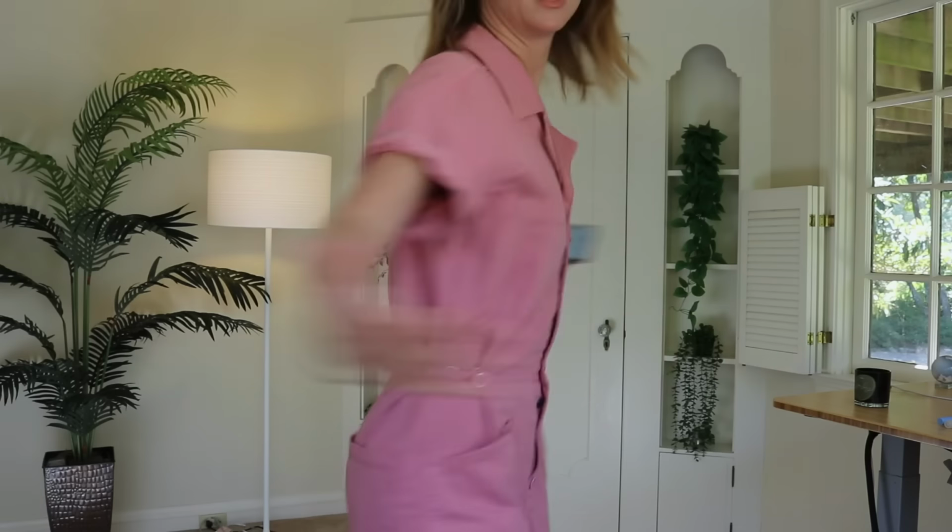Brief little interlude here. Nice cool toned pink. Can you tell a difference? What do you think looks better, Fruity Cereal or Rose Naif? They're very similar, but Fruity Cereal is a little lighter and a little more cool toned. Also, can you tell? I'm wearing my pink jumpsuit in honor of Barbie today.